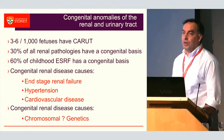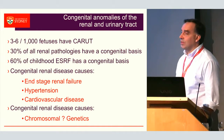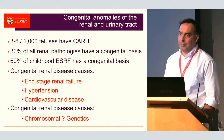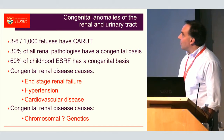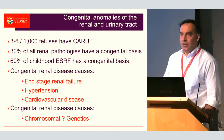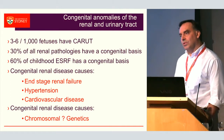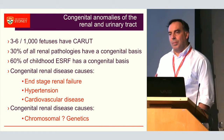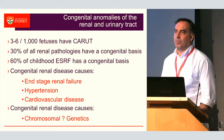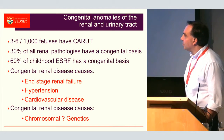About 30% of all renal pathologies have a congenital basis, and about 60% of end-stage renal failure in children is related to a congenital renal abnormality. So certainly pretty significant in that group. And I guess the other perspective on impact is that not only do they cause end-stage renal failure, but about 70% of those children become hypertensive, and that has a fairly profound effect on their cardiovascular morbidity in later life.